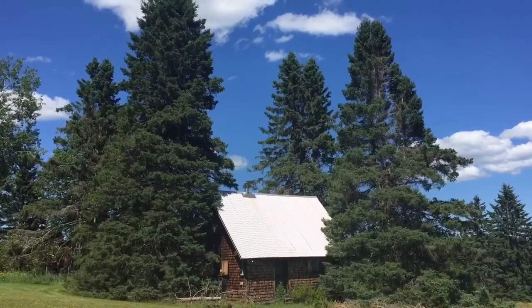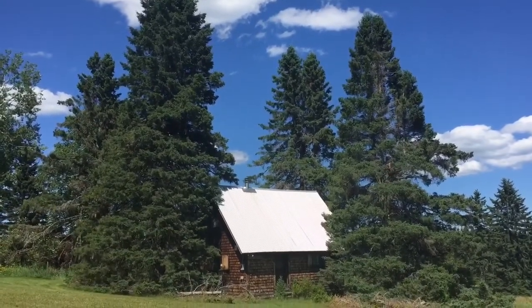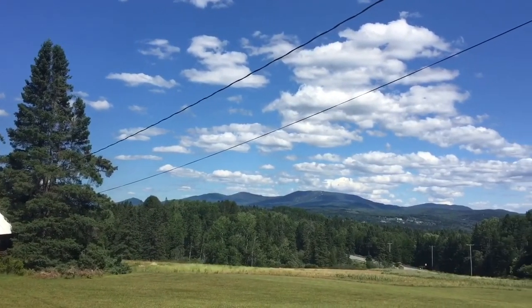I had to stop and get this. Look at this cabin. How awesome is that? So there's the view that the cabin gets to enjoy.